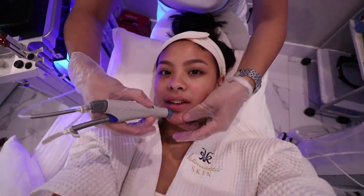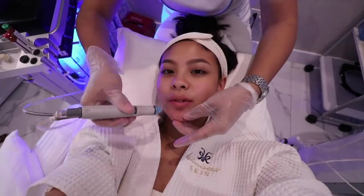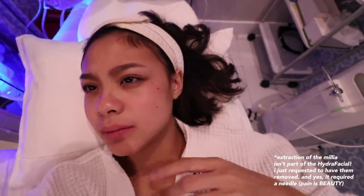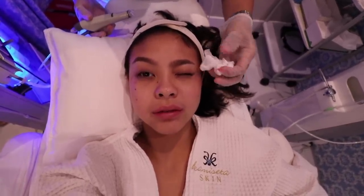This is when the blackheads and whiteheads get removed. We just extracted milia. That's why they're bleeding a bit. But there's really no way to remove them other than to extract them. That's because I'm being stubborn and I'm not exfoliating my face.